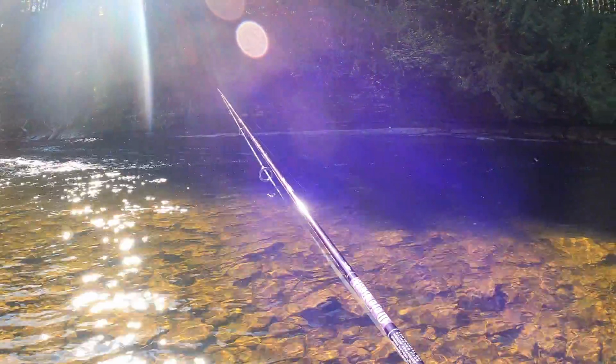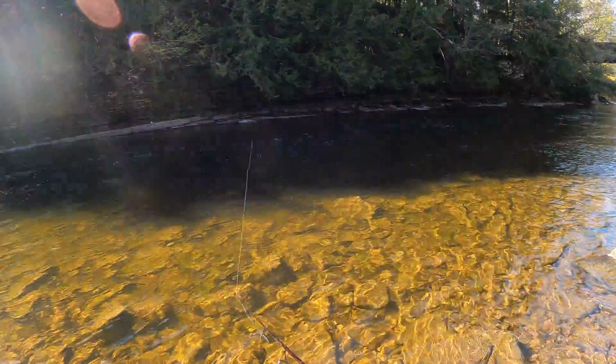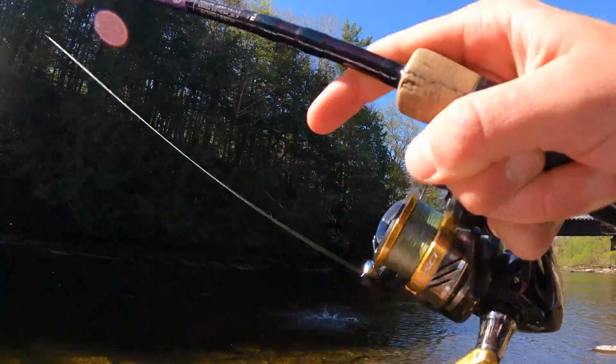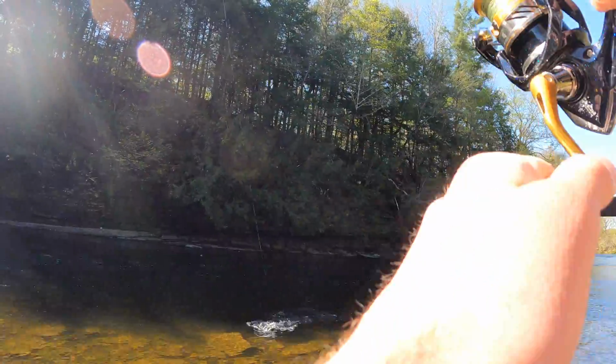This pool looks good. I mean, this water actually does look really good. Any of the steelhead that are still in the river would definitely like a run like this. I've also heard there are big river smallies in here too, so it'd be sick to catch something different. Come on, steelhead. Yesterday, got him. I got him. Fish on. What is that? That's not a steelhead. That was a smallmouth I was talking about.